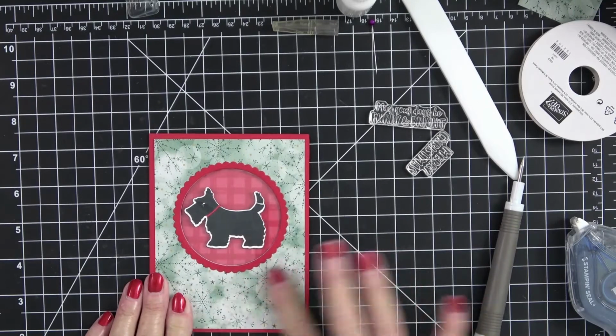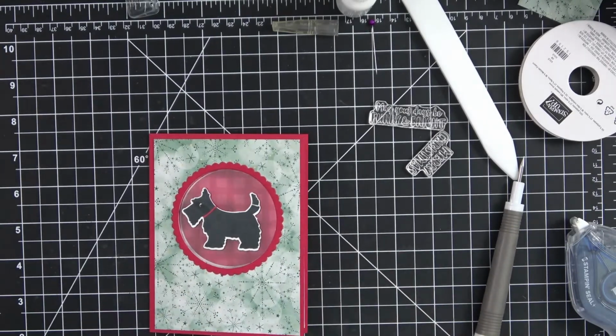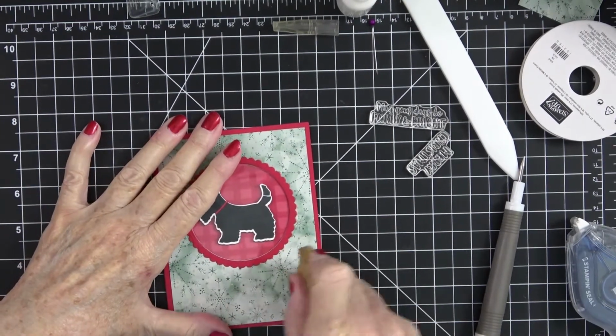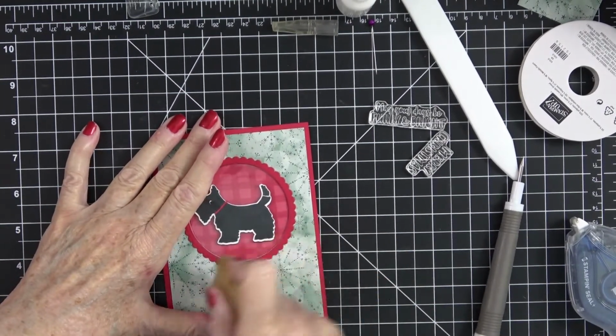I did get some glue right here. I am going to take my little gunk eraser, and I'm just going to roll that glue off of there.